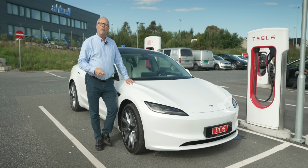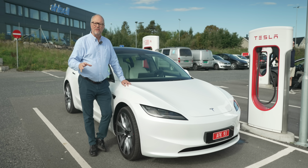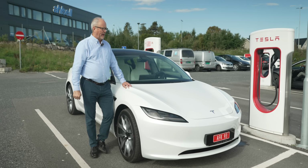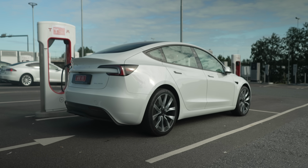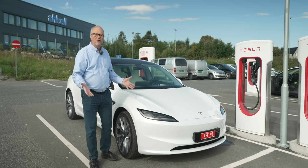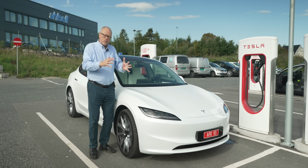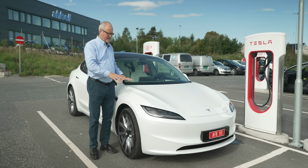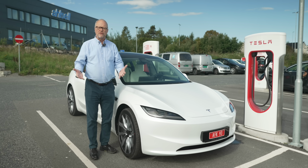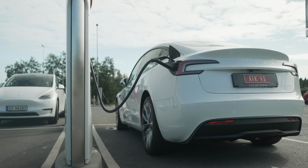I think what will be really exciting in the next few years, let's say 18 months, is a Model 2, a smaller, more compact hatchback. You can dream, can't you? I'm not that interested in the Cybertruck, even though it's an amazing, huge monster machine. I'm just waiting for Tesla to do something a little bit smaller. But in the meantime, this is an amazing car. If you ever have the chance to drive one, you won't be disappointed. It really is extraordinary.